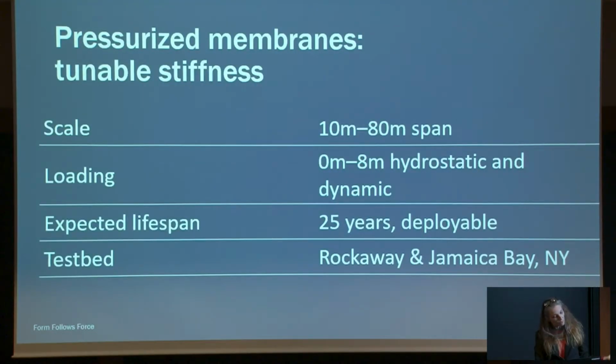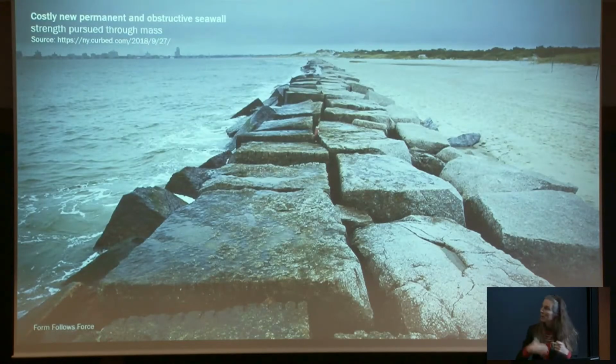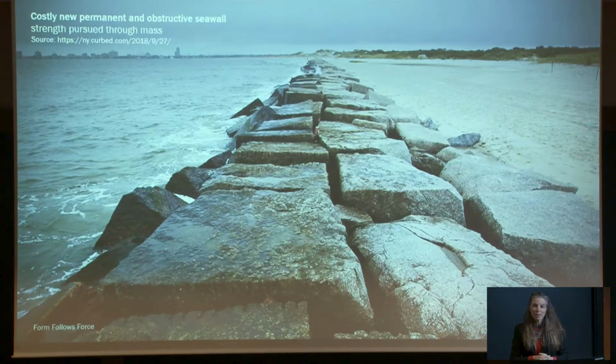Okay, I'm gonna go to my last project now, coming back to how we deal with climate change. After Sandy, many coastal communities restored their boardwalk to the way it was, or they constructed seawalls like this. Some of them look like this with lots of stones. Some of them are really walls, concrete walls, right? The idea here is that if we use a lot of mass, a lot of materials, for sure that is going to deal with the huge forces of storm surges or tsunamis or whatever's coming your way.